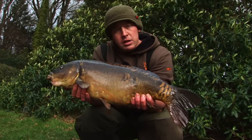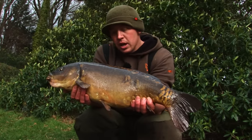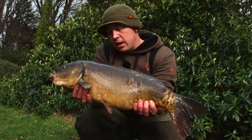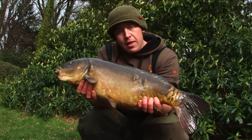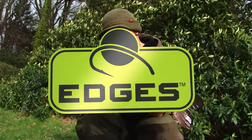So what we're going to do now is we're going to try and speed it up a little bit, become a bit more efficient, get a few more bites and catch a few more fish quickly. And I'll show you exactly how to do that. Now we found out where they're sitting. Here we go. Right, we're on phase two now.